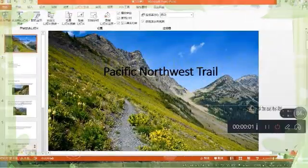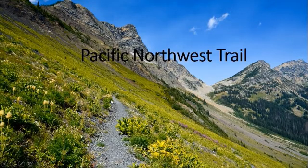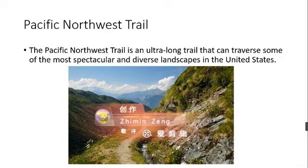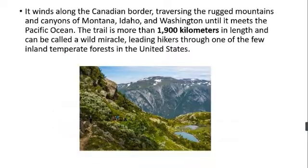Hello everyone, the Pacific Northwest Trail is an ultra-long trail. It can traverse some of the most spectacular and diverse landscapes in the United States. It winds along the Canadian border, traversing the mountains and canyons of Montana, Idaho, and Washington until it meets the Pacific Ocean. The trail is more than 1,900 kilometers in length and can be called a wide miracle, leading hikers through one of the few island temperate forests in the United States.